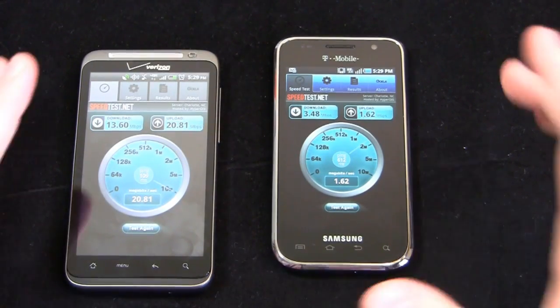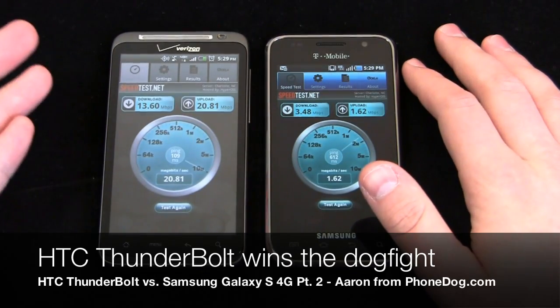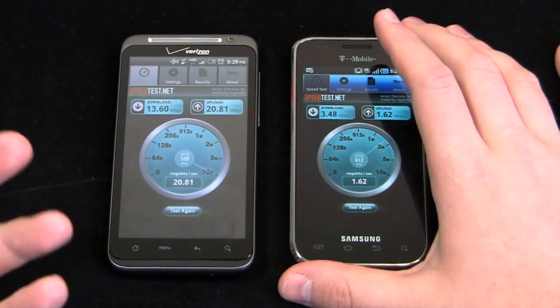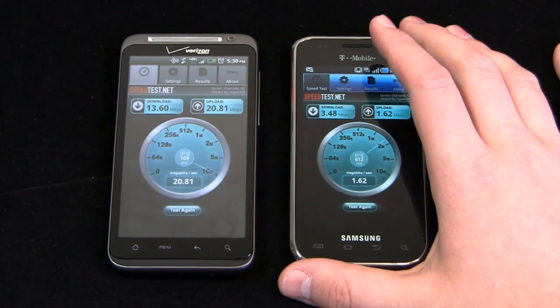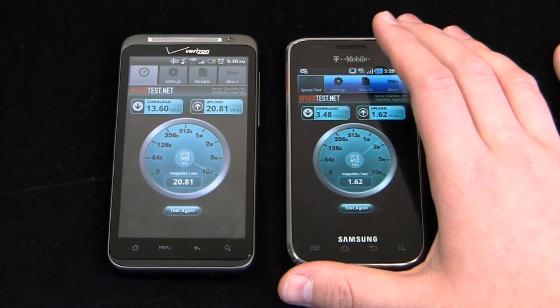Now, there has to be a dogfight winner, and I'm going to declare it to the HTC Thunderbolt. I mean, all around, this is the superior device to have right now if you're on Verizon. And if you're looking to switch, for that matter, best device out there in my opinion right now. Great feature set, great camera, front-facing camera is a nice touch. And I mean, you can't beat the speeds. LTE is just blazing fast.